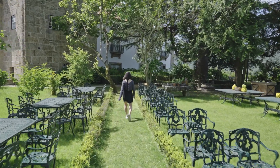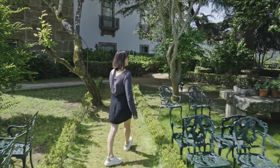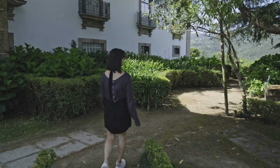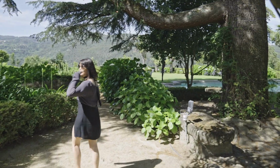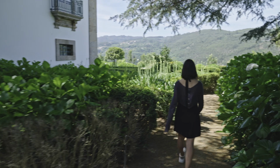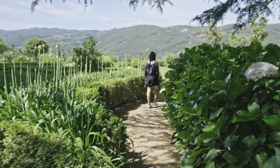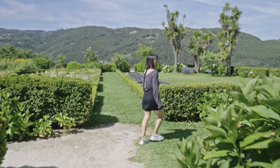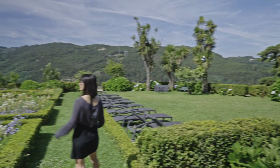I wanted to see the swimming pool. The water is a little bit cold right now, but I'm pretty sure in summer it's an amazing place to spend some time and relax. Some rooms have beautiful balconies. If you can show the balconies on this side of the building. And here is the swimming pool with a gorgeous view and a garden on this side.